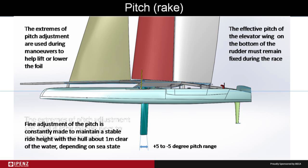And the extremes of the pitch adjustment were used particularly during the manoeuvres to help pull the board down and drive it up. The side forces on these boats are phenomenal, and as you can imagine, with the leverage from the centre of effort, the friction in the centrecase is a major factor to overcome.